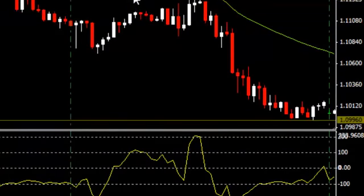So we had the open here for the new week. We had the low, that actual low was there at 1.0996. So that first candle right there, that was a low of 3. So it's already fulfilled the first step, which was to approach the previous day's low within the 10 pip range. And then at that point, we wait for the reversal candle.